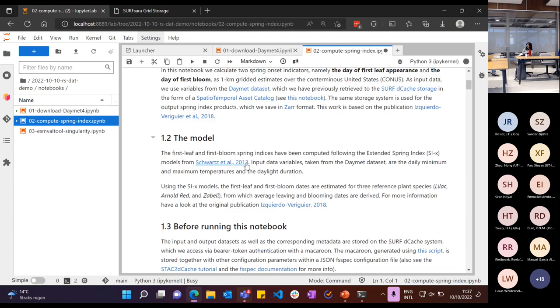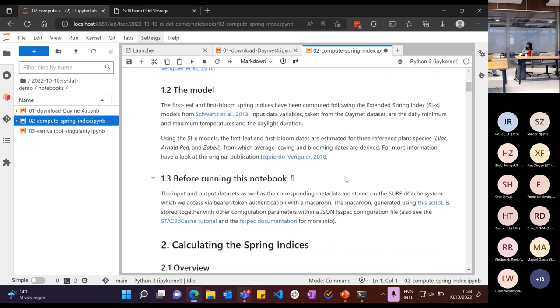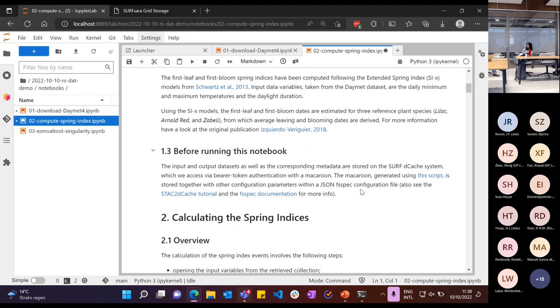So the model that we are using is from this paper, Schwartz et al. And the work that we are showing here is thanks to our collaborations in the Phenology project. For more information, I would refer you to the paper that we have shown here. You can read about the specific model and what it does. I won't go too much into the details there. And as always, as Merit had mentioned before, to access any of these data sets, you need to do the authentication with a Macaroon, which I think you can find a lot of information about here.